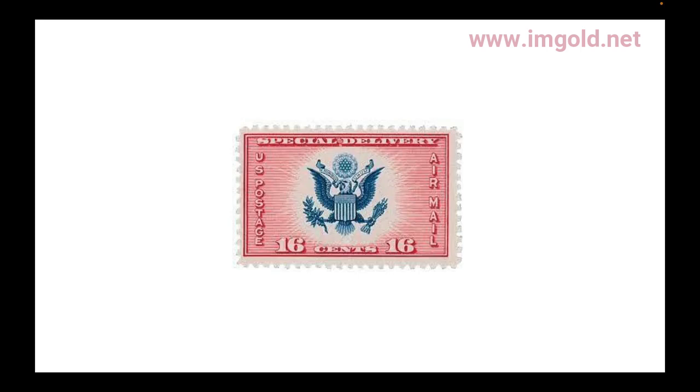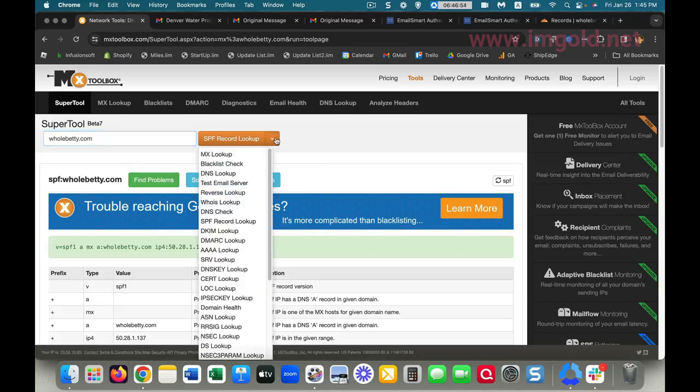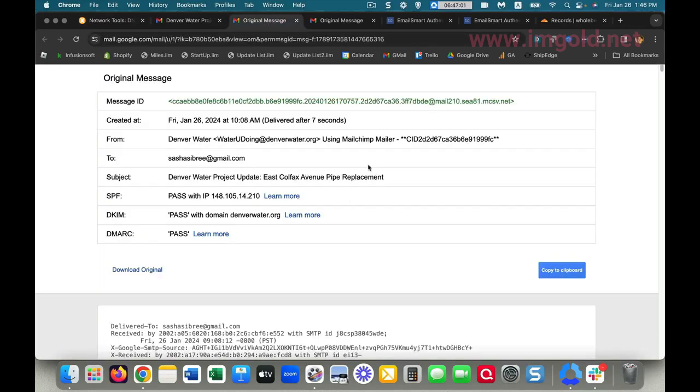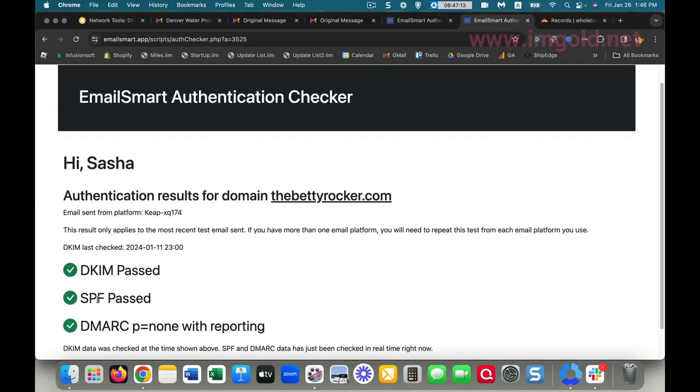So for DKIM, because you can have multiple records, I found that the checker here at MX Toolbox is not always the best and sometimes produces errors. So what I recommend is the process of sending yourself an email and checking the original or the header. I can see DKIM passed here, or using the auth checker at Email Smart and checking if DKIM passes there.